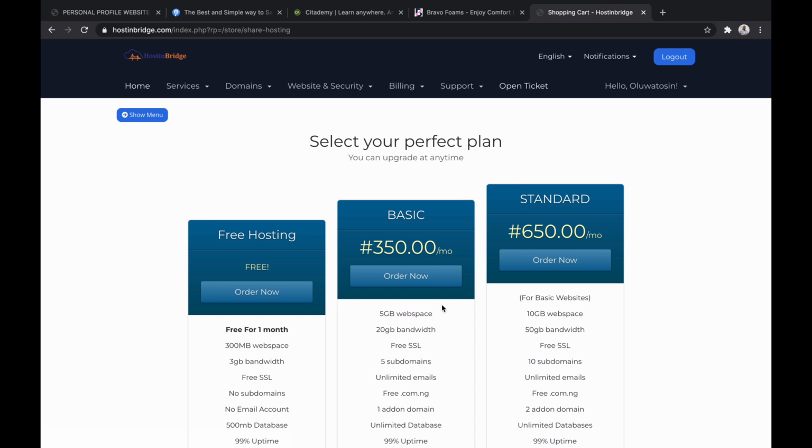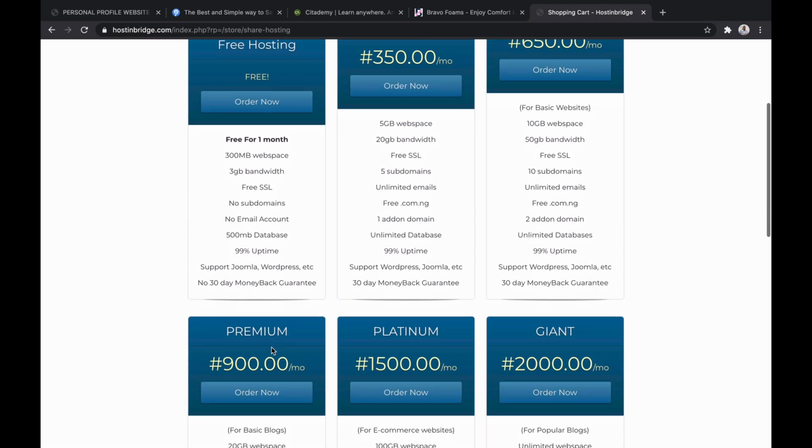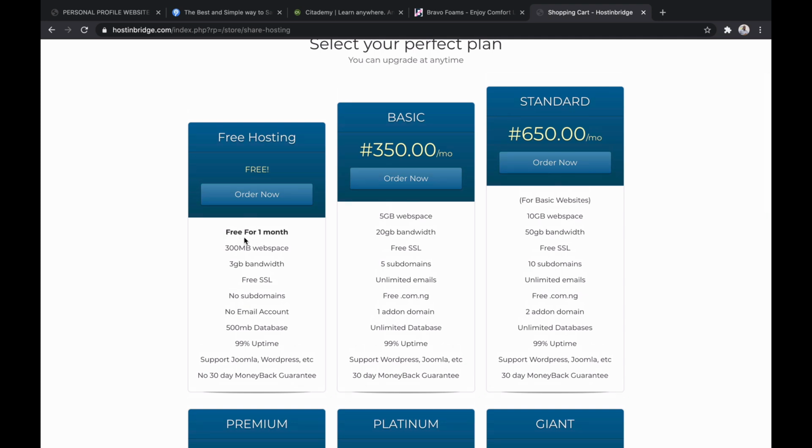There is free hosting presently, which is just free for 1 month, so I can as well decide to go for free. They have a free hosting that you can use for your personal website, or you go for monthly or standard. Each of them has their maximum cap: 300 MB, 3 gigabyte, free SSL.